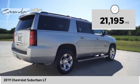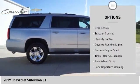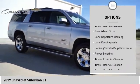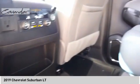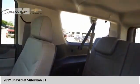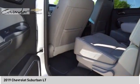Here are some of this vehicle's great options: tow hitch, heated mirrors, power liftgate, brake assist, traction control, stability control, daytime running lights, remote engine start, tires, rear all-season, rear-wheel drive. This beauty is sure to make you the talk of the neighborhood. So call or drop in for a test drive today.